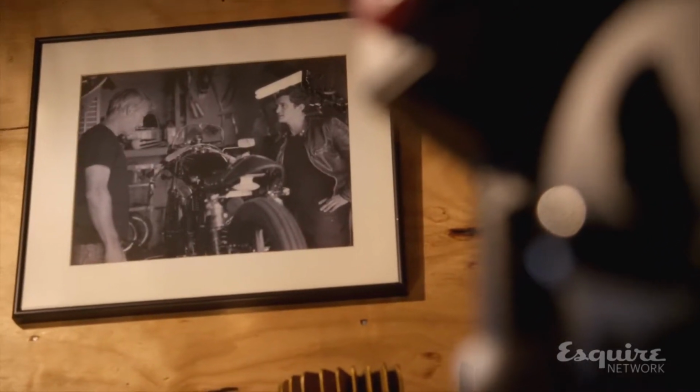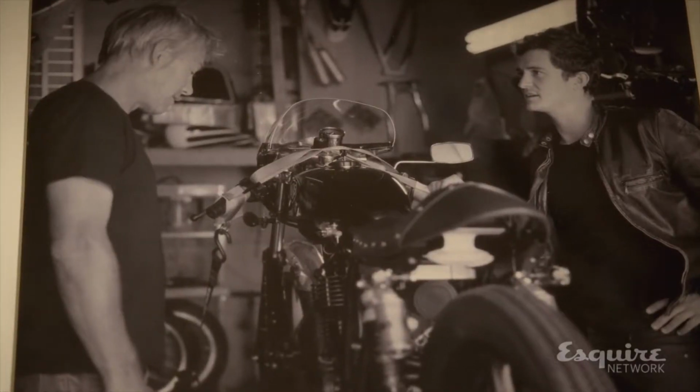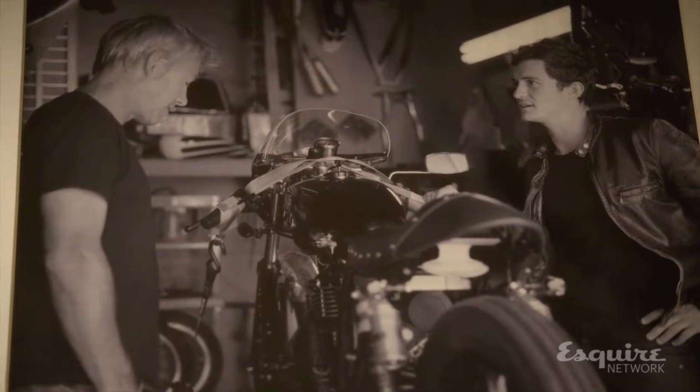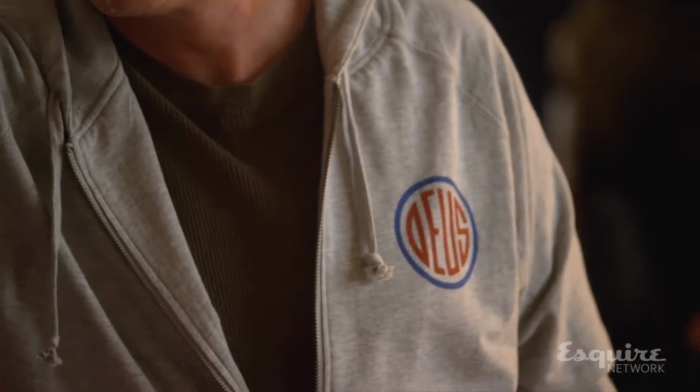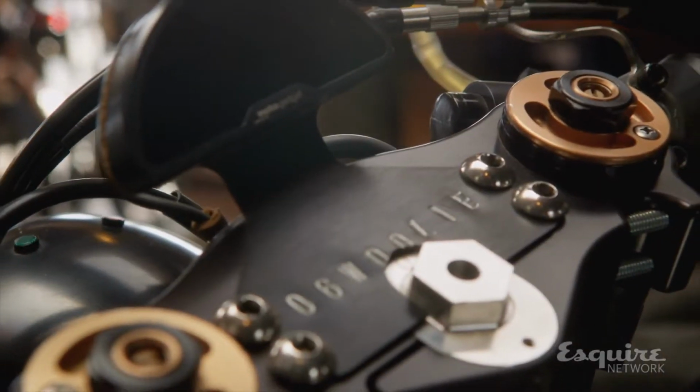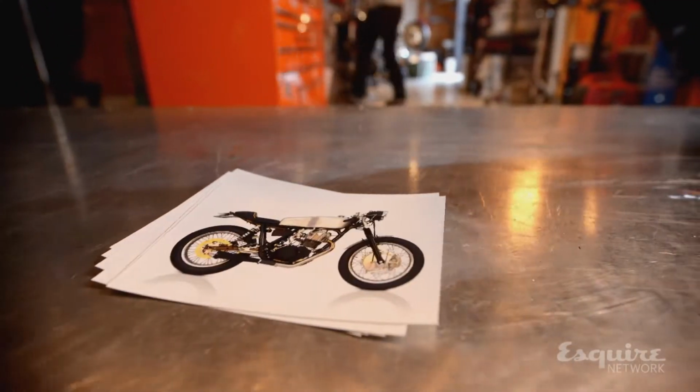And I invited him down to my garage. I said, come on, just stop by and I'll do a couple quick tweaks. And sure enough, he showed up, and next thing I knew, we were building a $30,000 motorcycle. I met the Deus guys through Orlando Bloom. Deus has given me the freedom and the title to do what I'm doing here. And it's just been nonstop ever since.